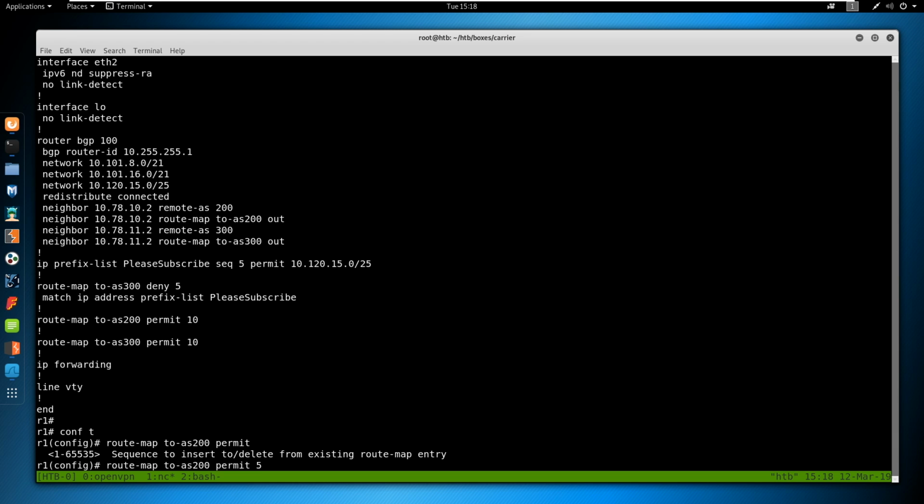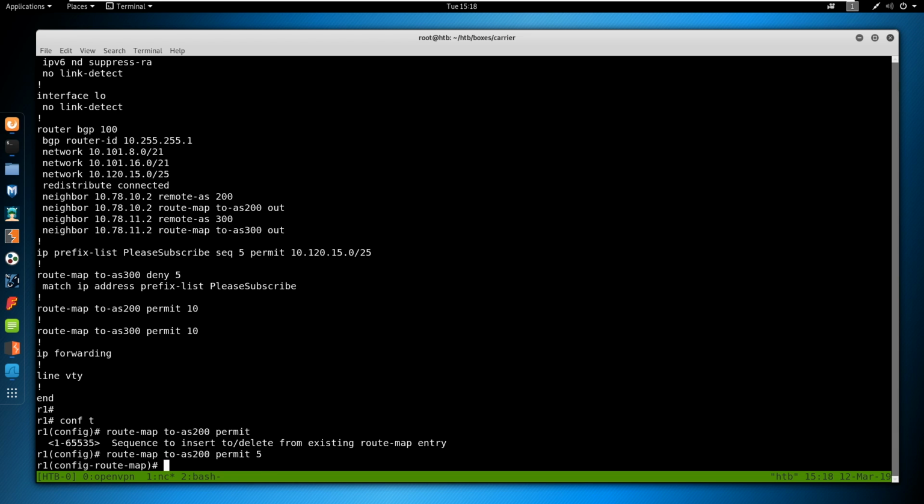And it goes in order, so 0, 1, 2, 3, 4, 5. Whatever is the lower number takes precedence. So it's a good thing when doing these to keep them in increments of 5 or whatever, because if I started a rule at 1 and I wanted to put something before it, I'm kind of screwed, and it's a pain to reorder rules. So you do the first rule at like 10, the second rule at 20, and that gives you some leeway to modify them or put things before or after.